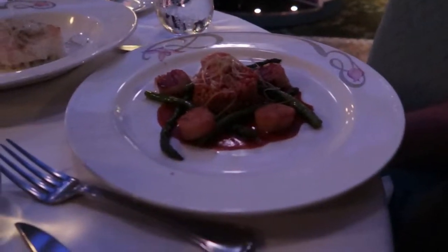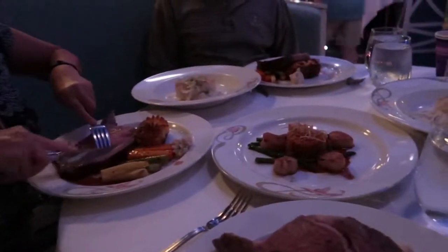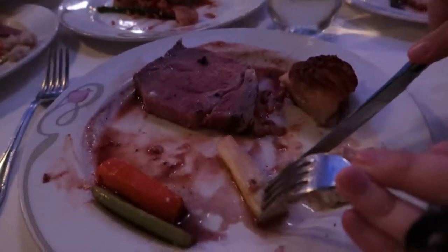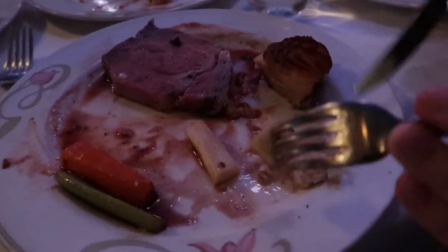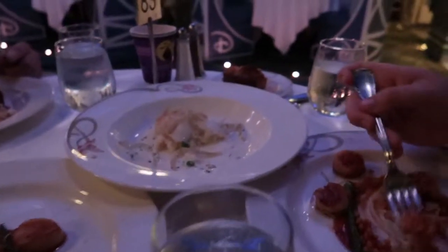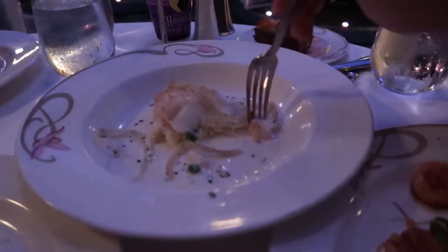Dinner time. So I got prime rib. Jordan got scallops, and my dad got sea bass, and then we got double of everything. Because that's just how you do it. Prime rib is one of my favorite cuts of meat, and this one is very good. The scallops are really, really good as well, but the sea bass is amazing. Oh man, the sea bass. It's really good. It has like a risotto under it. It's so good.